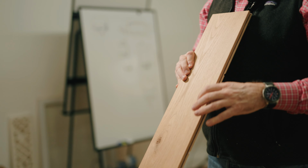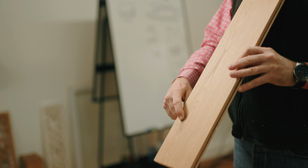If we have something that's very nice and we want it to be much more refined, we take a piece like this and there's barely any character defects in it.